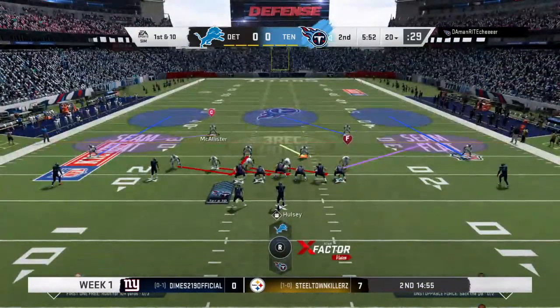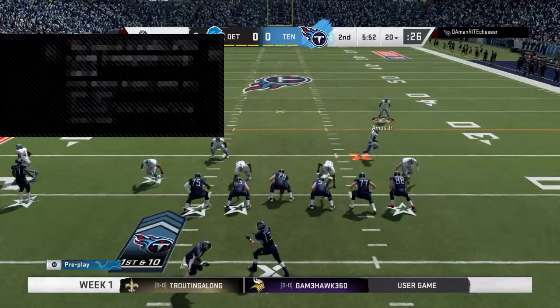Tennessee offense about set and ready to go. And this is a unit that, to be frank, doesn't look like they've woken up yet. I mean, a punt and a turnover on their first 2 drives.